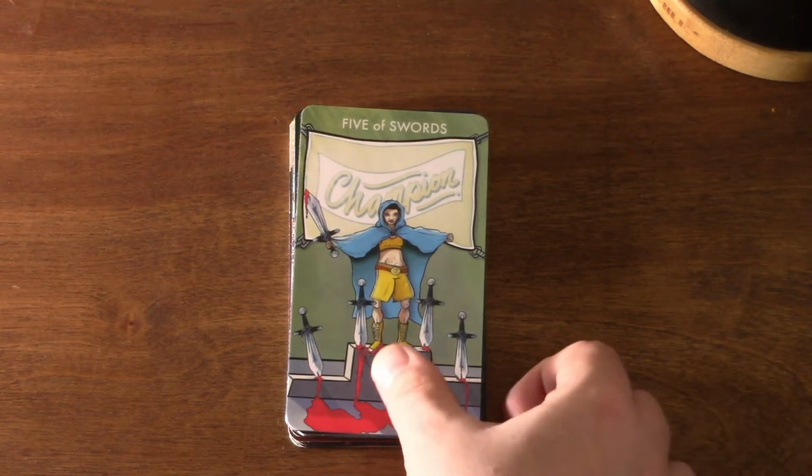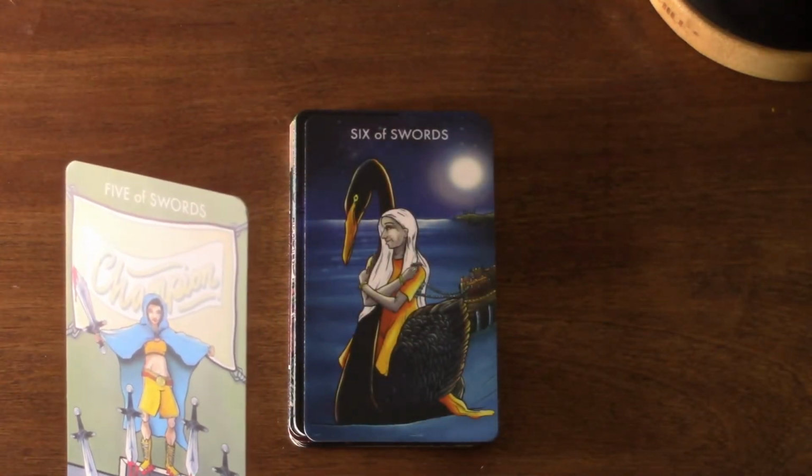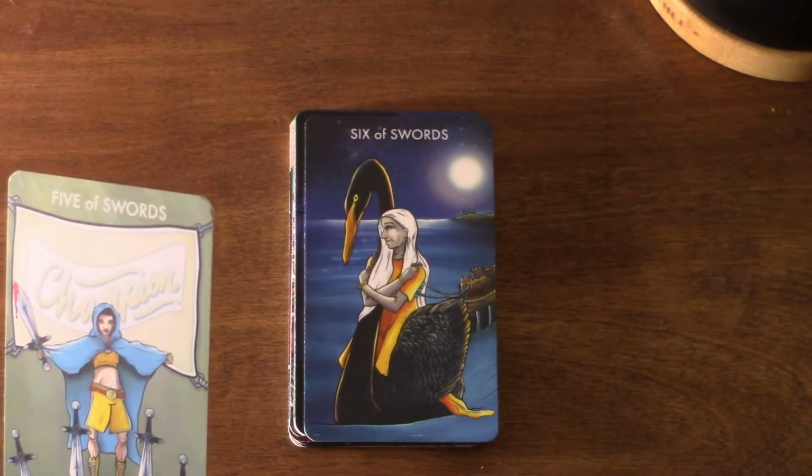We love the Five of Swords and his boxers, and well, in their boxers, they're wearing a sports bra too.